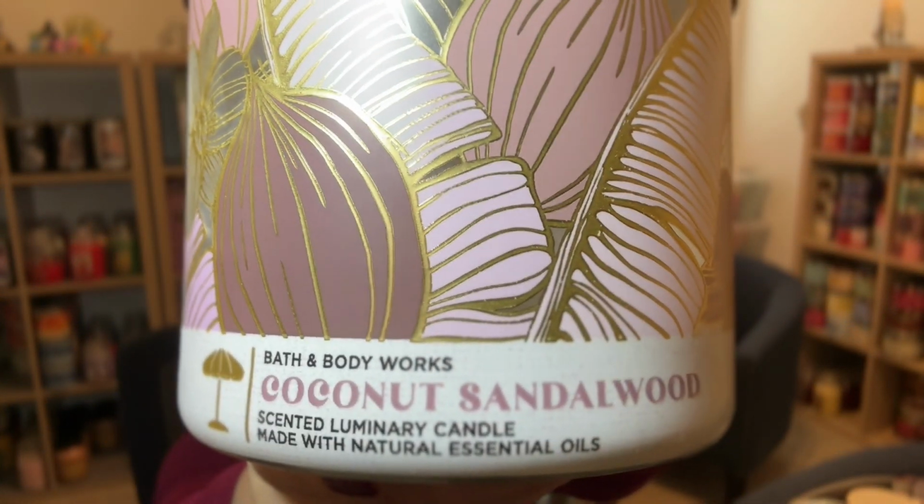Okay, guys, so the first one I have is from Bath & Body Works, and this is Coconut Sandalwood. This is I believe from last year. Oh, I purchased this one in December of 2022, so it must have been like a candle day purchase or maybe a semi-annual sale purchase. This was very beautiful. This one is not your tropical coconut.